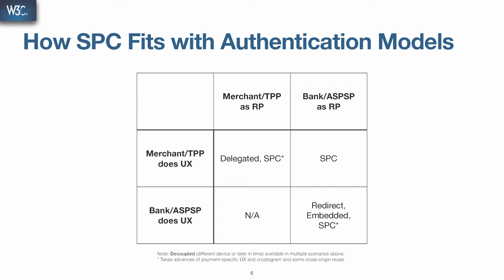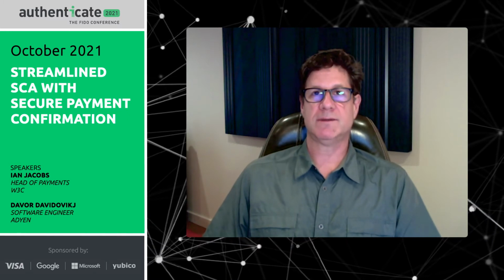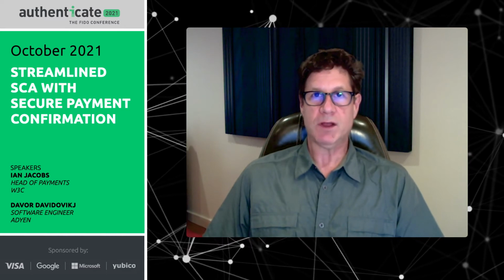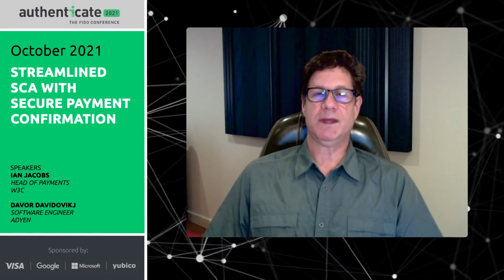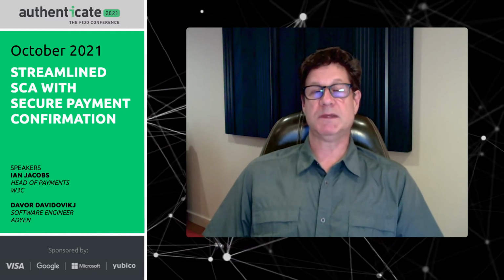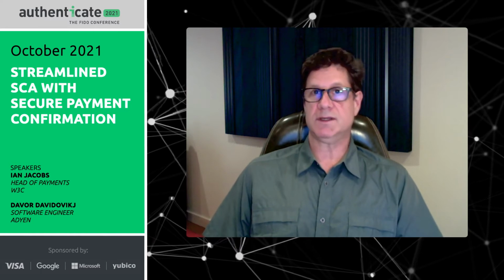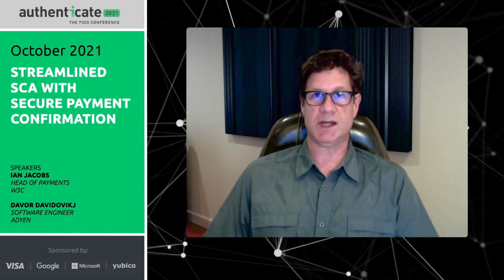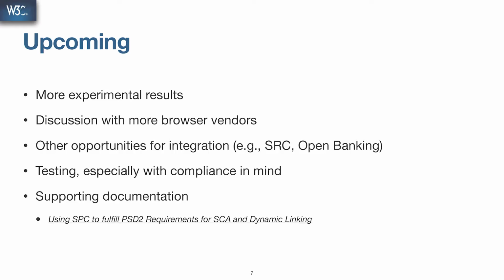But SPC can also be used in other authentication scenarios, including delegated authentication. And so that, I think, is what the Adyen experiment showed. Adyen was the relying party, and they were also validating the assertion. And so this flexibility means that we imagine SPC could be used in a variety of payments ecosystems and different setups. And over time, that landscape might change, but it is not constrained to be used in any single particular way.